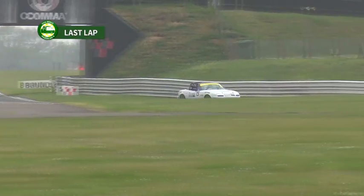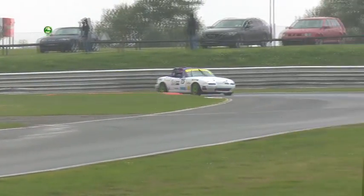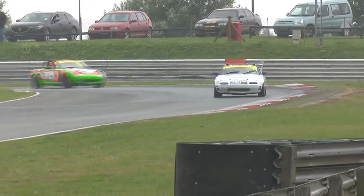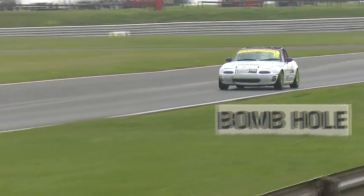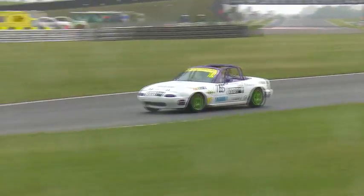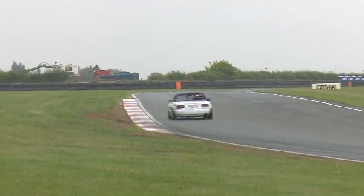So Langridge looking for his 2nd win. We saw him up towards the sharp end, John, in race number 1 where he finished in 6th. What a change of fortunes. Retirement in race 2A, and then obviously down into the B group for race 3. But it's going to be a win here.